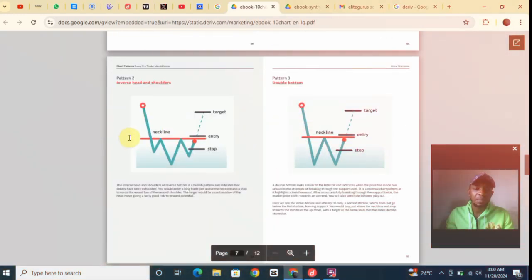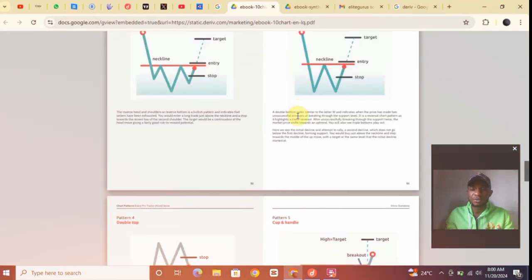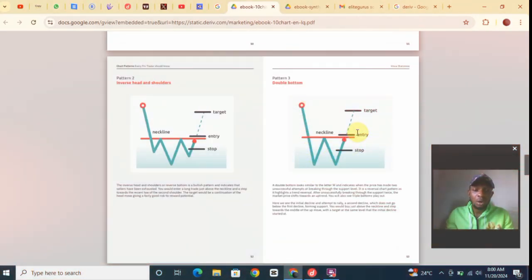The next thing, if you can spot the head and shoulder pattern, also look for the inverse head and shoulder pattern. The next strategy you need to take note of is the double bottom. Yes, it's also available on currency as well. Double bottom is a very strong reversal pattern. So whether you're using ICT strategy, if you draw your order block and the rest, and then you see a head and shoulder pattern and you ignore it, you will wipe your entire account.